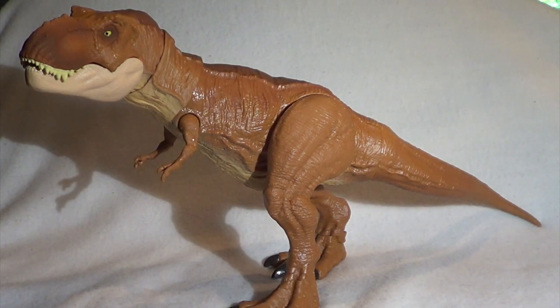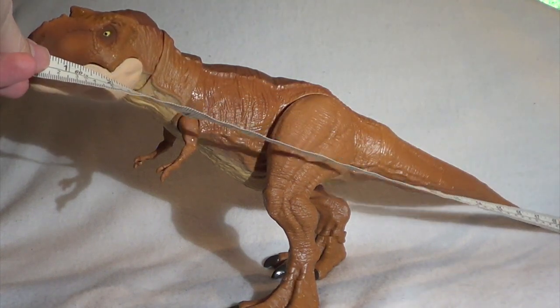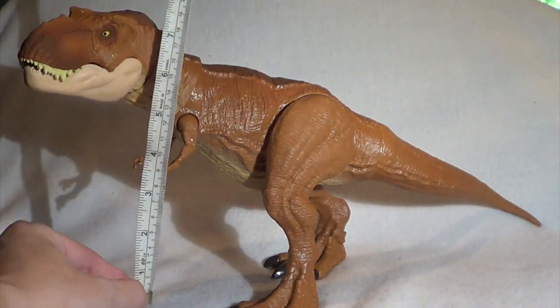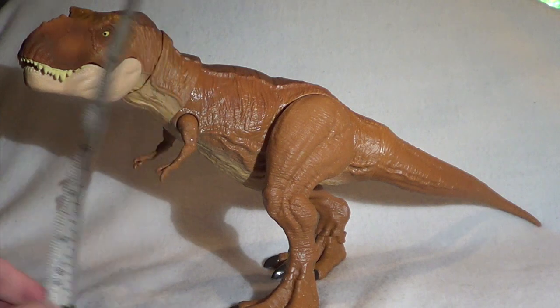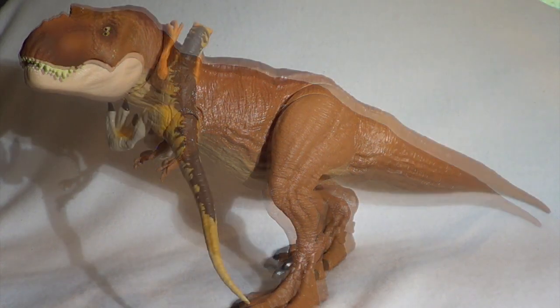For a quick measurement, I'm going to bring in our trusty dusty tape measure and take a look from the back of the tail all the way to the front of the snout. You're looking at right around 18 inches long. Can't quite read the centimeters there, but from the base all the way to the highest point, you're looking at 8.5 inches, which is about 21 centimeters. So not their biggest Rex by a long shot, but certainly a larger figure.